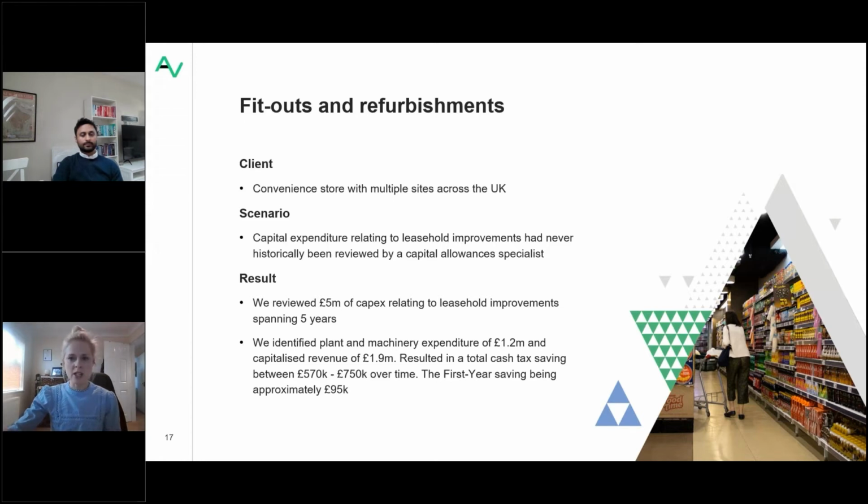But just to mention, this is one of our larger clients. We thought we'd show off a bit and do some of our biggest clients, but that's not to say much smaller spend is still worth reviewing, and they're just as worthy. But anyway, going back to this example, that 5 million of capital spend was previously just sat in non-qualifying, attracting no relief at all. And through our detailed analysis, we identified qualifying expenditure of 1.2 million, as well as capitalised revenue expenditure of 1.9 million.